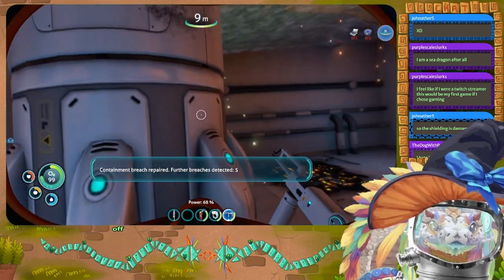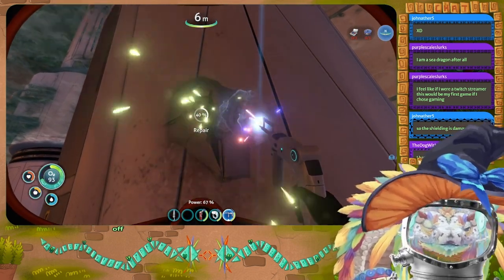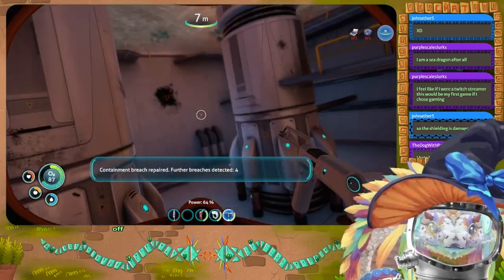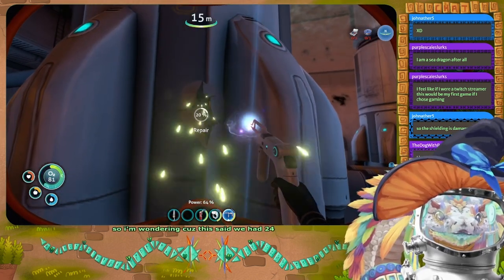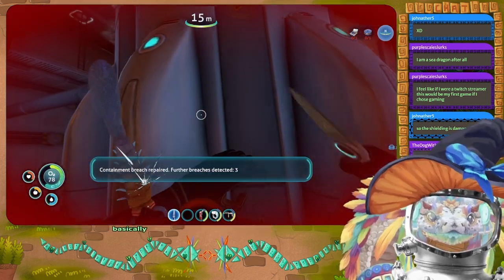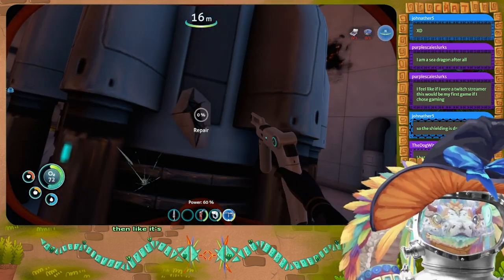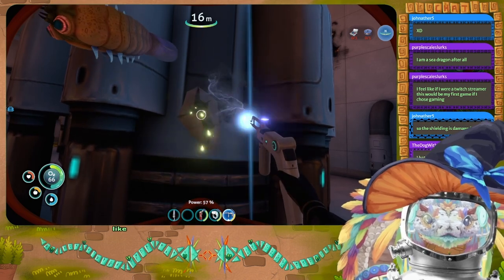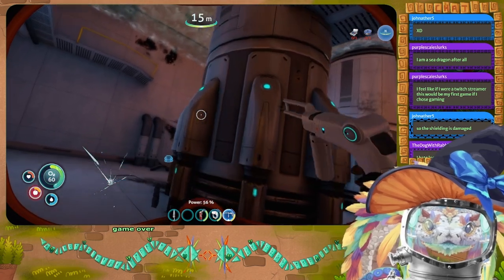So I'm wondering, because this said we had 24 hours. If you don't seal this up, will the whole ship basically be destroyed? And then, like, it's gone? Or will it, like, give you a game over?